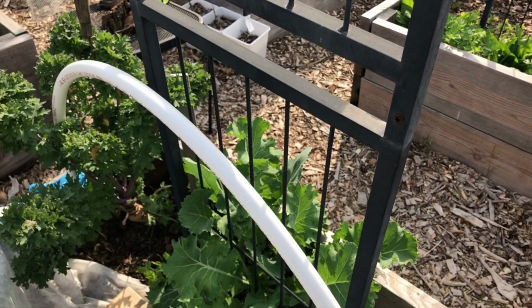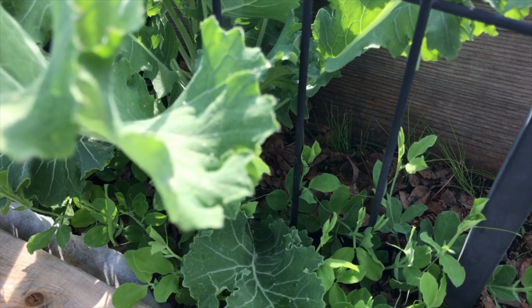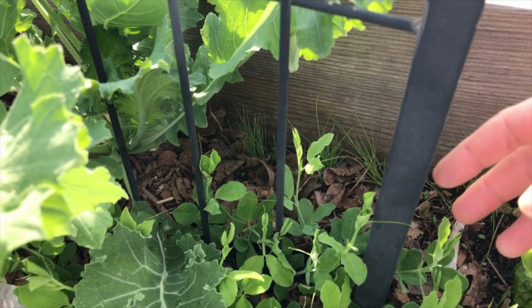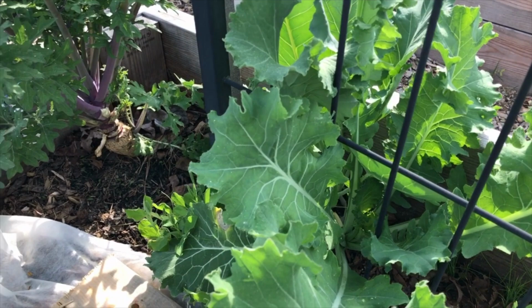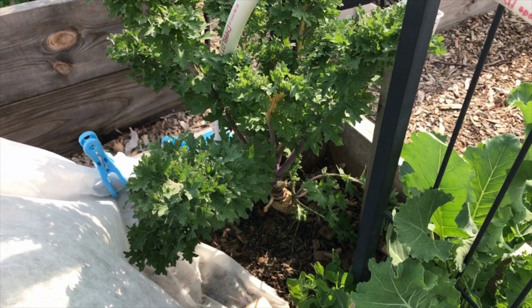Okay, at the base of this trellis, I do have some sweet peas planted in here. Those are really pretty flowers. I do have my peas and sweet peas separated because sweet peas are poisonous, and obviously peas we eat. I've got kale, and I have a lot of my other kale covered up under this row cover to keep the cabbage moths off of them.